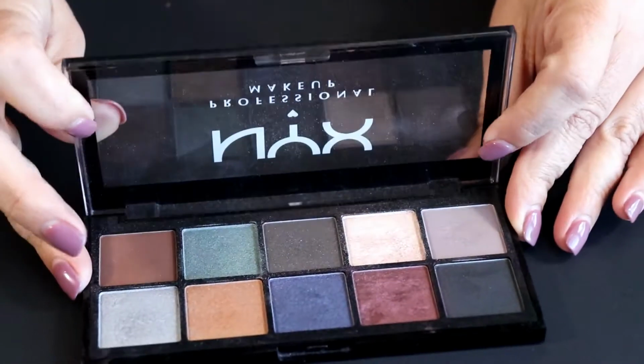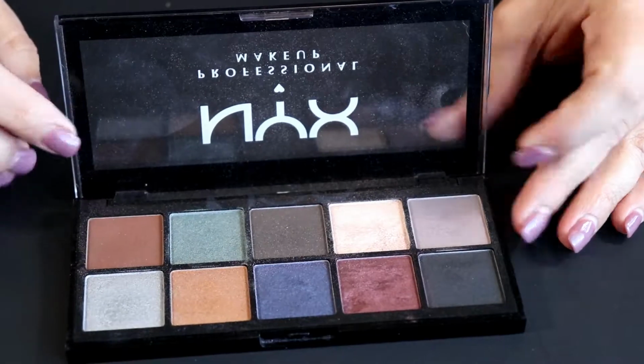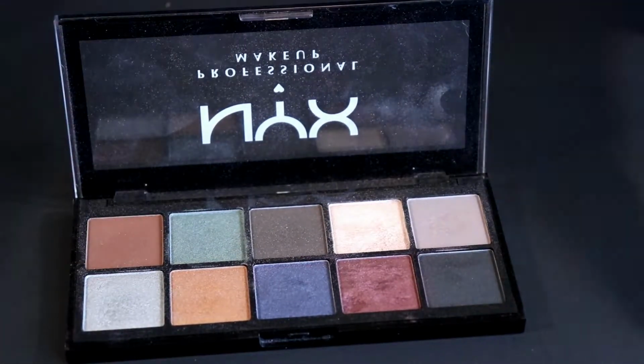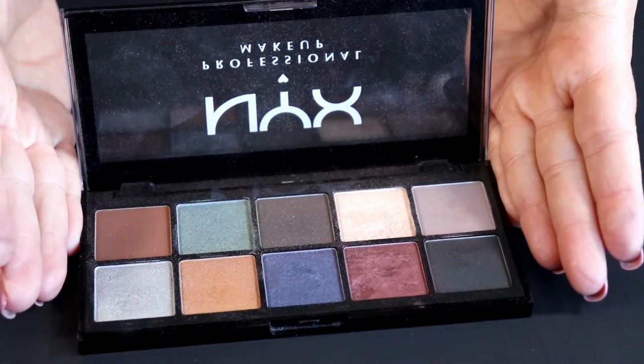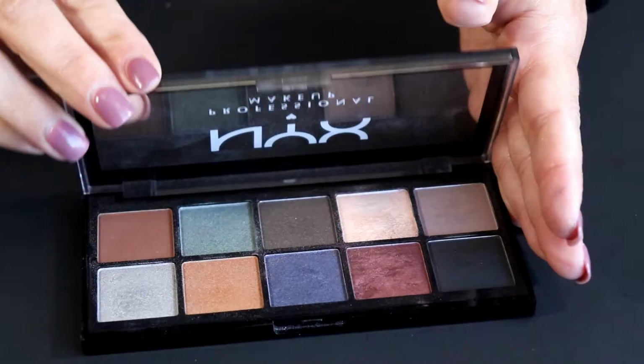This here is from NYX. See, NYX. This is just a 10 pan palette. Yay, I can count. But guys, these are great little things. I got it in a Christmas set. It's a good deal. So we're keeping that. And I'm going to keep making noises.